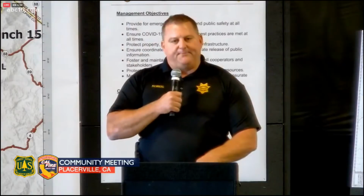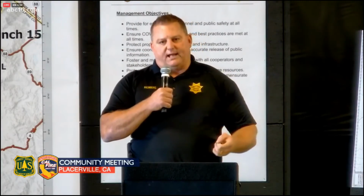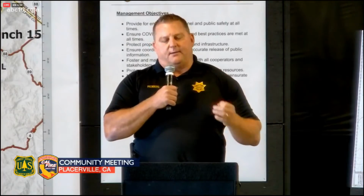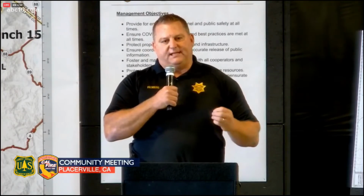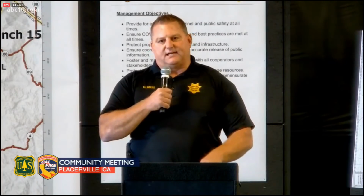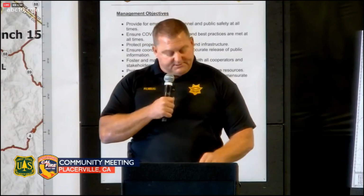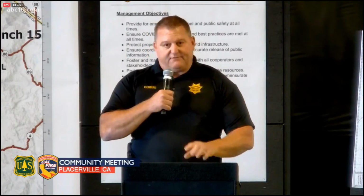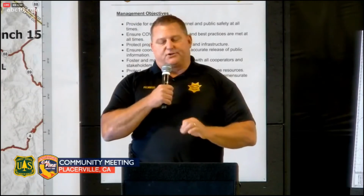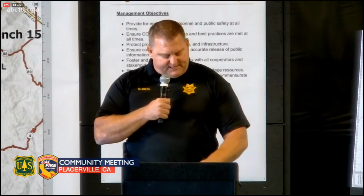Grizzly Flat area, obviously we lost a lot of infrastructure in there. Phone lines, power lines, PG&E, Comcast, Verizon, all of these people, EID Water, Grizzly Flats Water, they're all in these meetings every day discussing how to get these systems back in place to get everybody back into their homes. So as soon as it is possible, everybody's making every effort, and there's crews up there when they can be up there. We're doing everything we can to get you back in your homes as fast as we can.